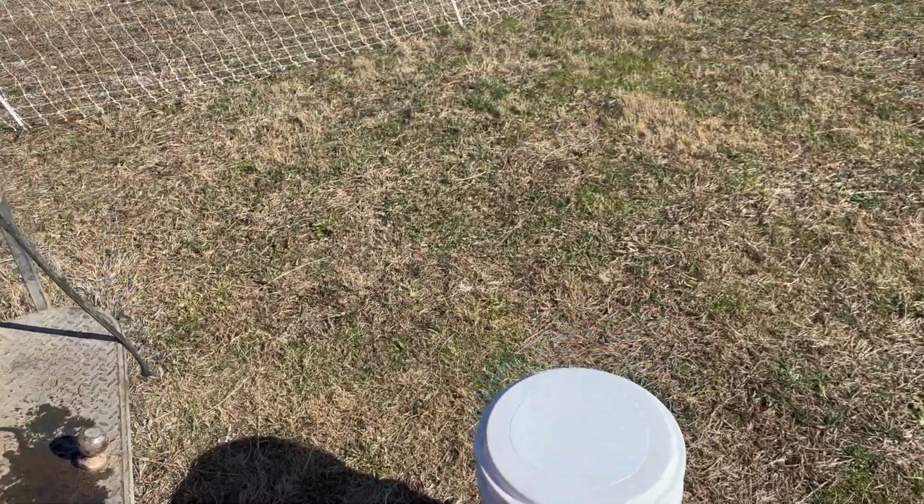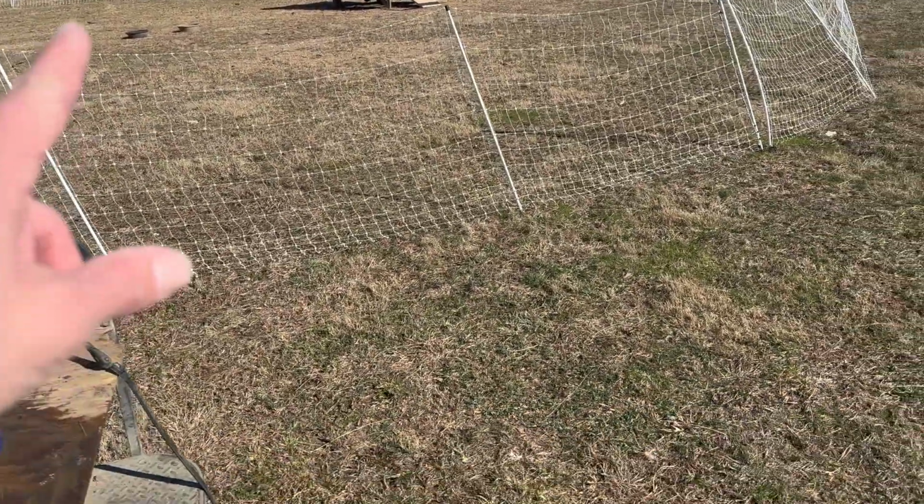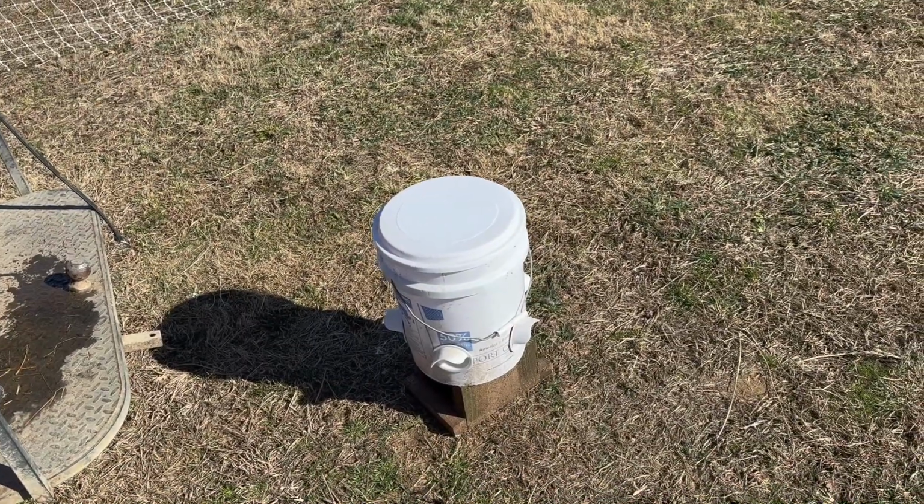So I'm gonna leave the feed in the pans. We're not supposed to get rain until tomorrow evening, so I'll leave it in the pans, and then I'll just put this beside it so they get used to it. So let's get these in and get them set up.